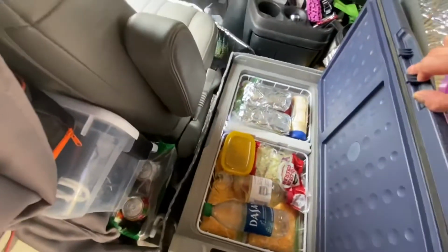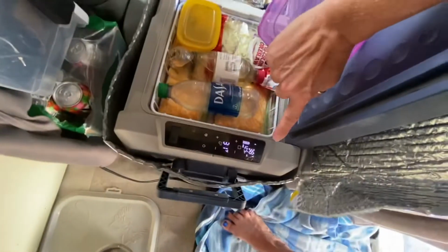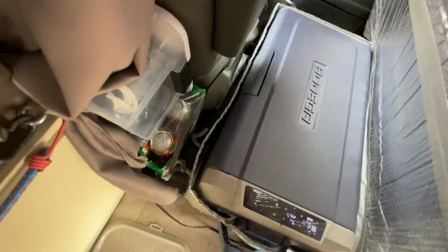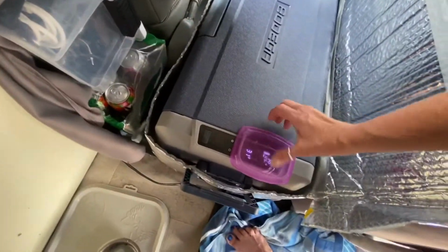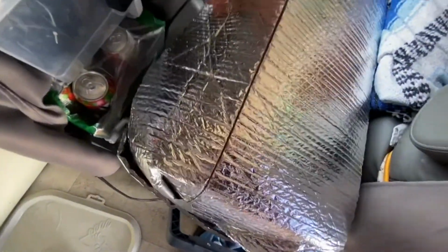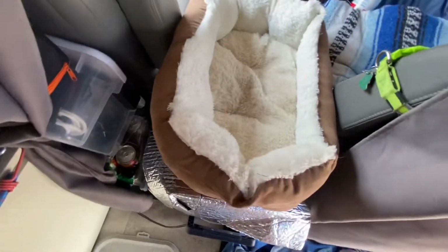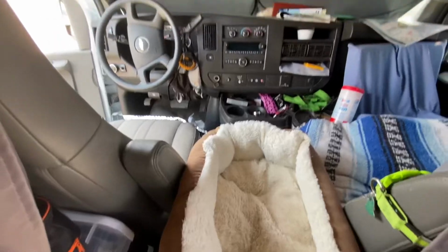Inside has everything I need. This is the freezer section, that's the fridge section. You have controls for both, plus there's an app that you can load onto your phone. I have to use this to cover the controllers, otherwise every time Homer jumps up here, he adjusts the temperature, which is not ideal. So Homer's got many, many beds to sleep in.